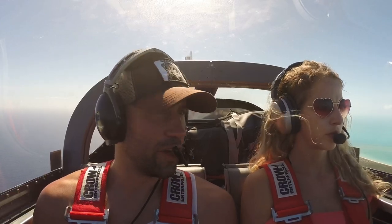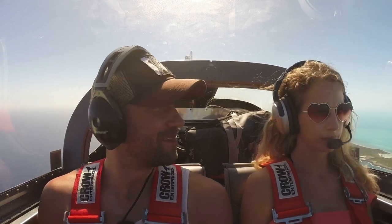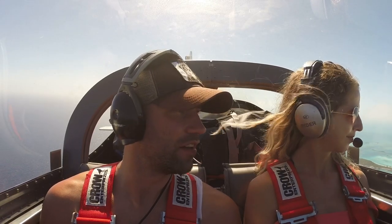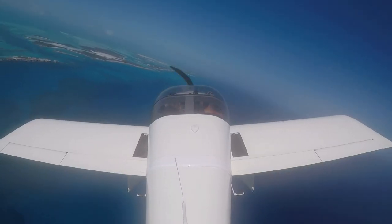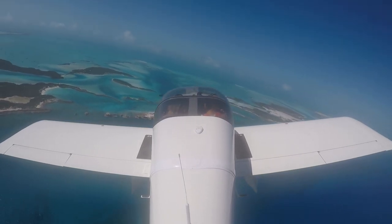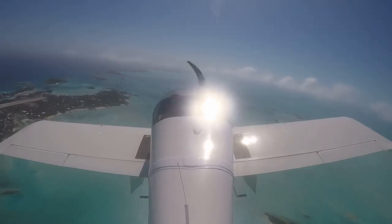Okay, so we're about 4 minutes out from Staniel Key. We'll try to fly over and find the pig beach. Sounds awesome. I think we can definitely paddle out there. Alright, here we go. That looks like Big Beach right there. That is Big Beach. That'd be a fun one.